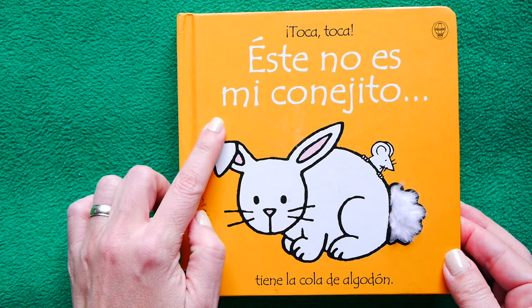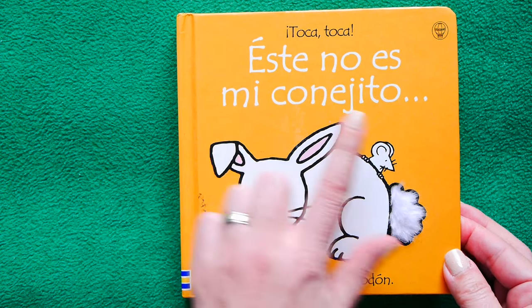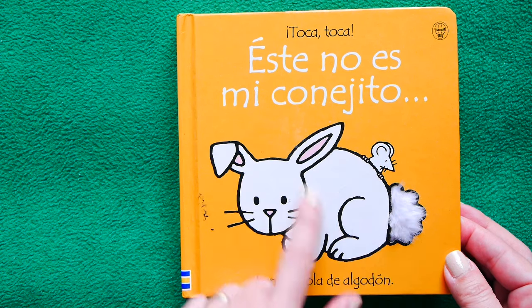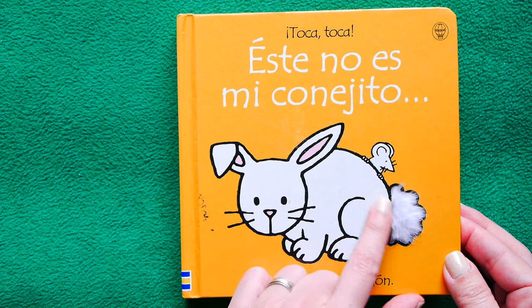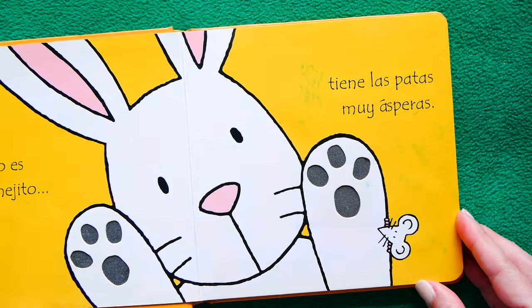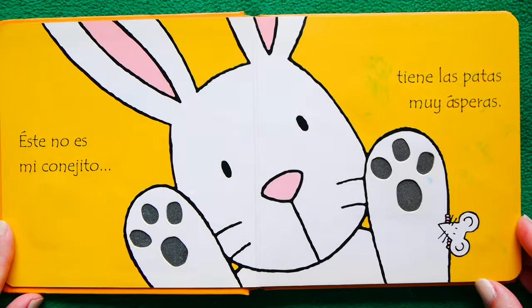Okay. Thank you for joining us for this bilingual Kid Time Story Time. Este no es mi conejito. This is not my little bunny rabbit. Conejo is rabbit. When it's conejito, it's little rabbit. Oh, why is this not my rabbit? Okay, let's find out. Este no es mi conejito.